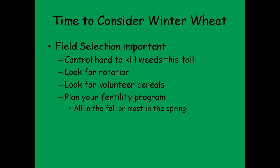If you've got volunteer cereals in your canola crop, or in your peas, or in your sunflowers, make sure you control those volunteer cereals this fall. Otherwise, we'll have the potential for disease issues in the spring, because we need at least 7 to 14 days, probably closer to 14 days, without the mites being able to live off green material in that field. Otherwise, they'll just jump over onto the winter wheat and live over on the winter wheat during the wintertime.